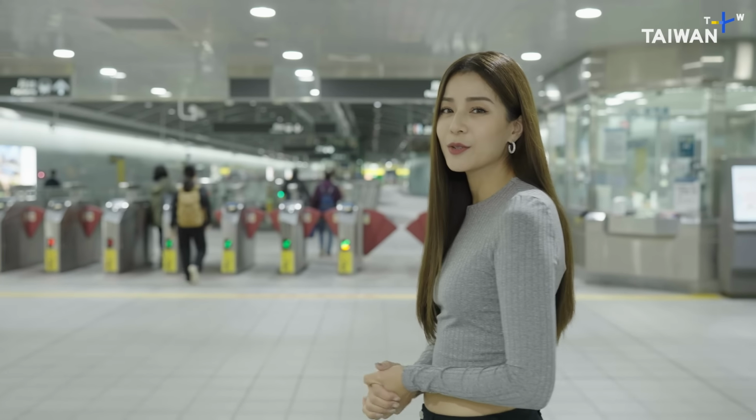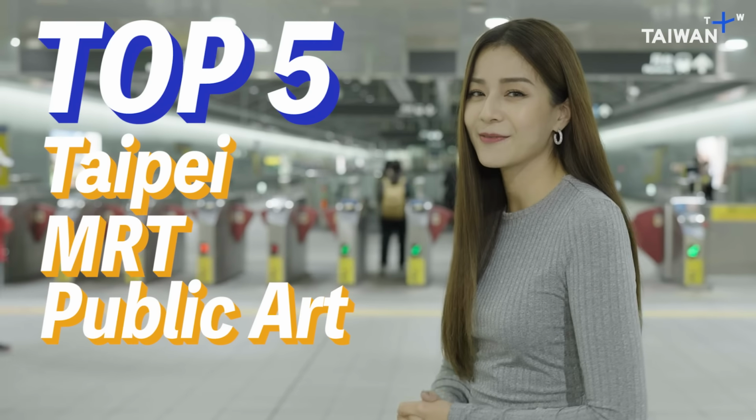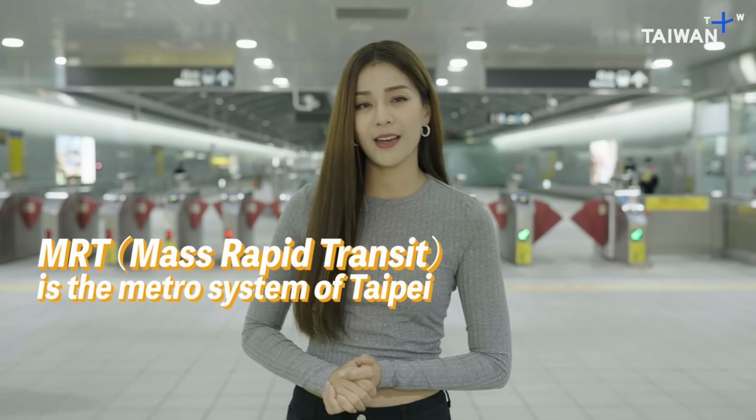Today we're taking you to the top 5 Taiwan MRT stations with unique public art. Taipei MRT is something essential for people living in Taipei. And besides the unique public art in some stations, each line has its own music to play when the train approaches the platform. Now let's start with Station 5, Beitou.